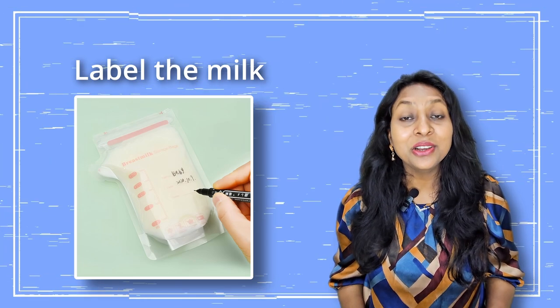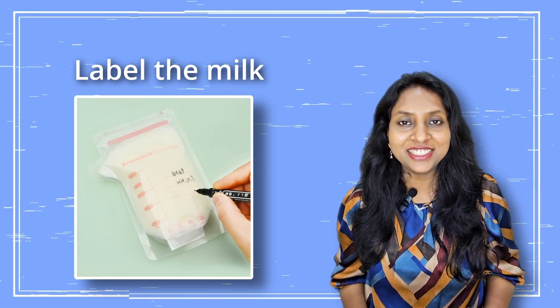Always remember to label the milk with the date of expression so that you use the oldest milk first. And remember, always keep the milk at the back of the fridge where the temperature is consistent and not at the door where the temperature keeps fluctuating each time you open it.